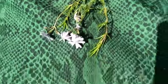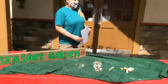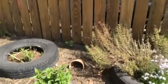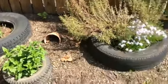So we're gonna start off by touring our sensory garden today. And not everything is in bloom yet. It is still pretty early. It only recently has been warm enough for many of our plants to start to sprout. But we'll just take a quick glance. We'll walk down along here.